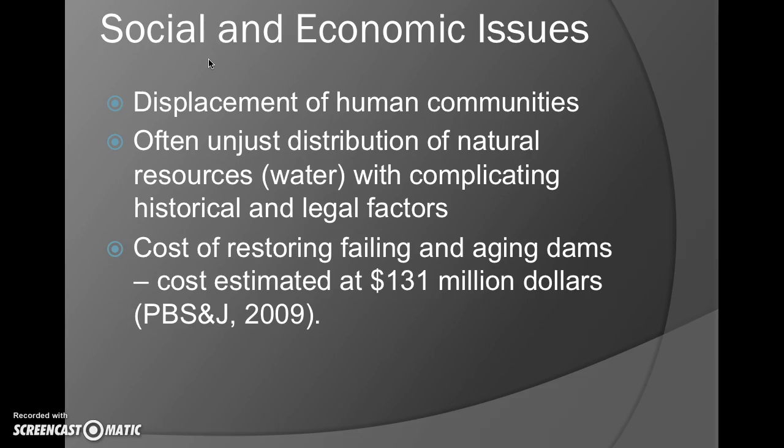So typically, between the footprint of the dam itself and the reservoir that will be in place, a large number of human and animal communities are displaced. And then you have unjust distribution of water resources. Whoever usually builds the dam gets to say where the water goes and doesn't go. So there are often communities who are then deprived of that water resource, where before they might have had access to it. And the longer those relationships are established with that resource, the more difficult it is to undo them.